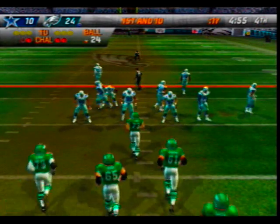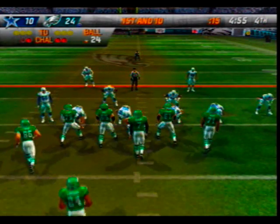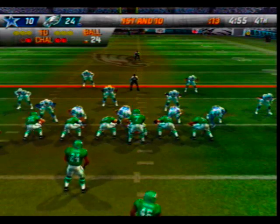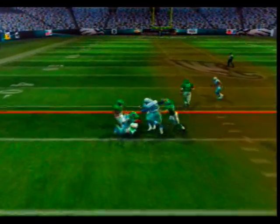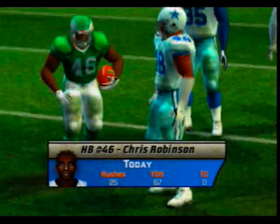First and 10. We'll start the drive at the 24-yard line. First and 10. Here we go. Dallas lines up in a 4-3. Gets the call. Coles is there for the tackle. Gain of 7.